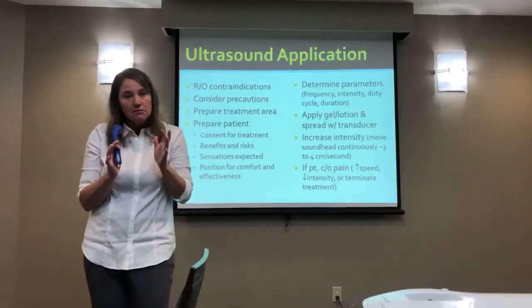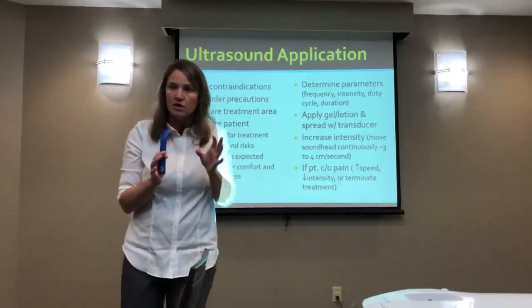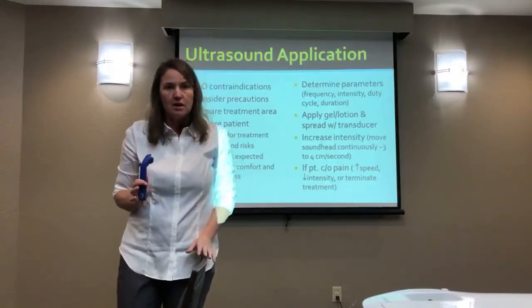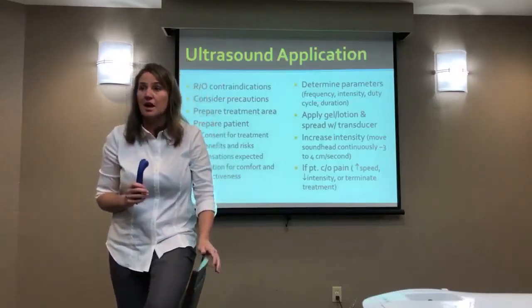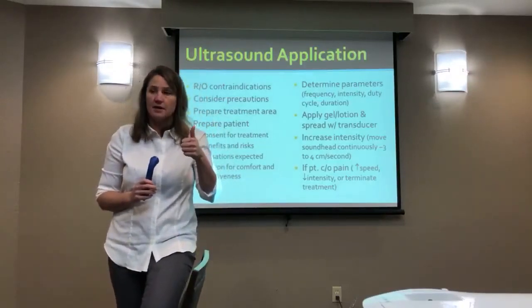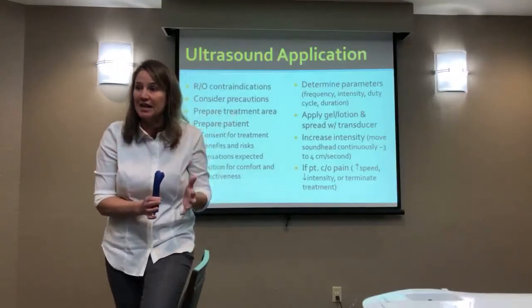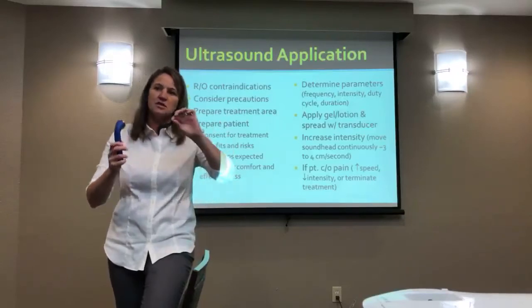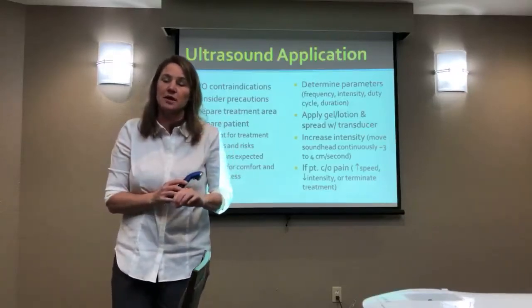It's not a good thing. I don't want to cause discomfort. When I do ultrasound, it shouldn't hurt. But it could be that you have approached that upper level of thermal and that you are aggressively heating. It shouldn't be painful. So you need to decrease the intensity or increase the treatment area.